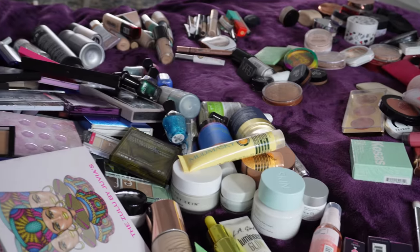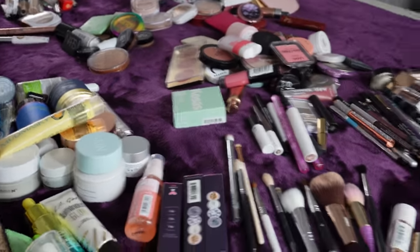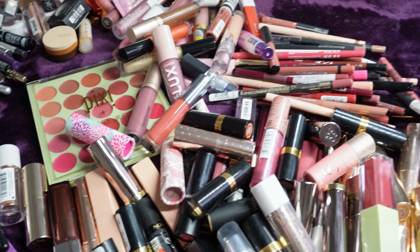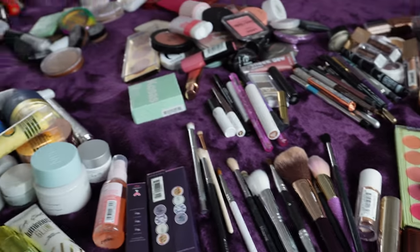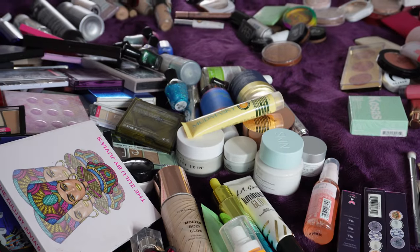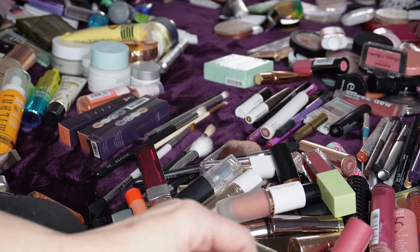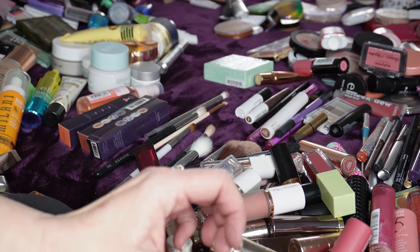Okay, so what I decided to do was just put it all on my bed and there's so much. It's crazy. I cannot believe how much there is. This is the lip pile over here. Okay, so we're just gonna go through fairly quickly so that you guys can get just an idea of all of this. Yes, I absolutely know that this is insane. What can I say? This is like 4 years' worth of makeup that I haven't gotten rid of.